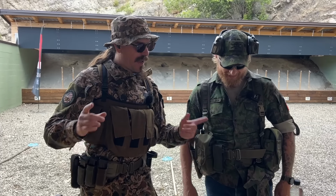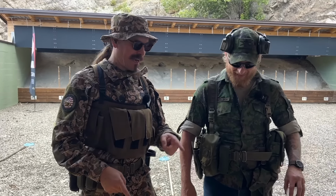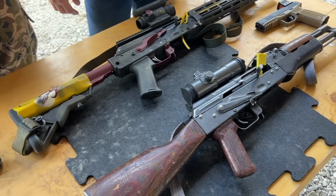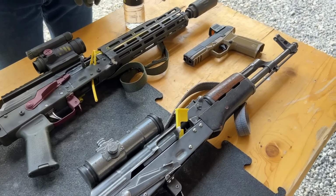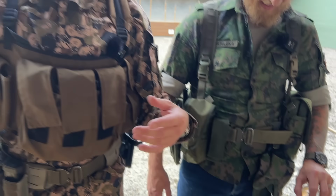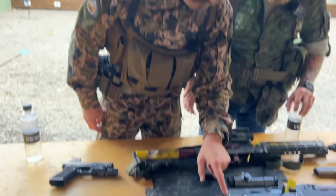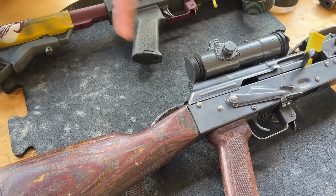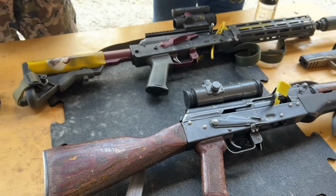More or less. I did exactly the opposite. I started with a parts kit for a Romanian PM63. It's the original barrel and everything, and then I built this up. I actually built it myself. That's why these rivets look crappy. They've got stuff sticking out, and they're all shiny because they are refinished. That's because I put that together myself.